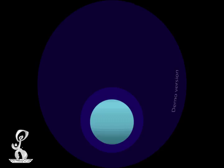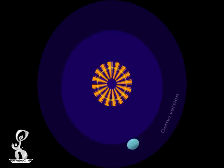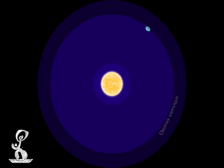The coldest and smallest gas giant is Uranus. It's so cold we also call it an ice giant planet. It also has faint rings and 27 moons. Uranus looks like it's sleeping because it's spinning on its side. In space, Uranus orbits the Sun like a rolling ball.